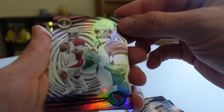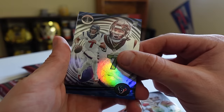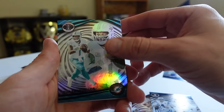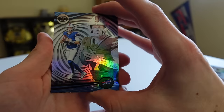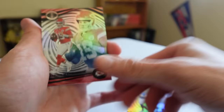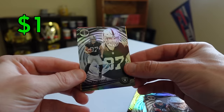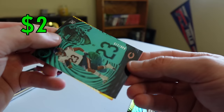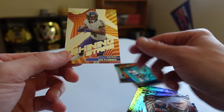Got a little Hutch, Derek Carr, Ja'Marr Chase, Kyler Murray, ooh, C.J. Stroud rookie. These are just a little bit too common for me to be convinced they have value. I'm not going to lie, I want to be happier. I will look, though. Dak Prescott, Tua, Desmond Ridder orange, and a King of Cards, Derwin James. Pack four here, we got Josh Allen, Patrick Mahomes, Derrick Henry, Jared Goff, Rhamondre Stevenson, Rashee Rice rookie, Michael Mayer rookie, Jonathan Taylor on the orange. We have a numbered out of 175 rookie card. Dang, okay. And ending on a Zay Flowers Shining Star.